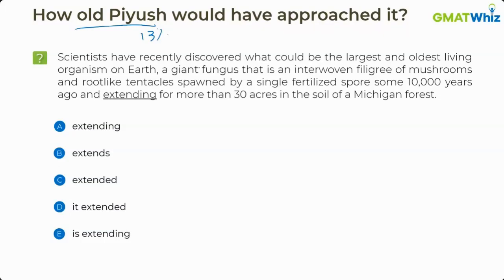So scientists have recently discovered what could be the largest and oldest living organism on Earth, a giant fungus that is an interwoven filigree of mushrooms and root-like tentacles spawned by a single fertilized spore some 10,000 years ago and extending for more than 30 acres in the soil of a Michigan forest.